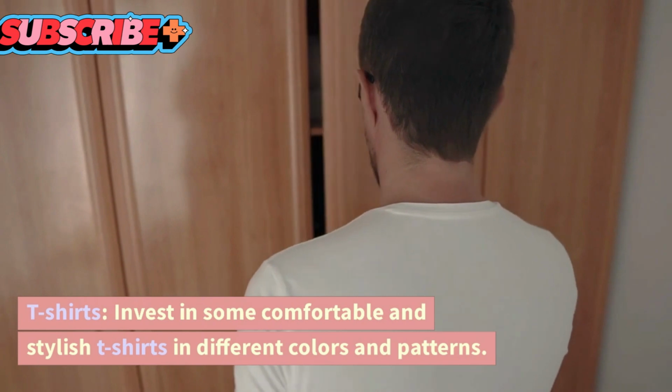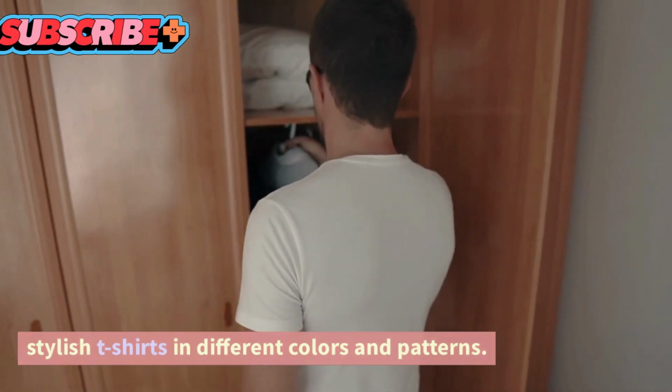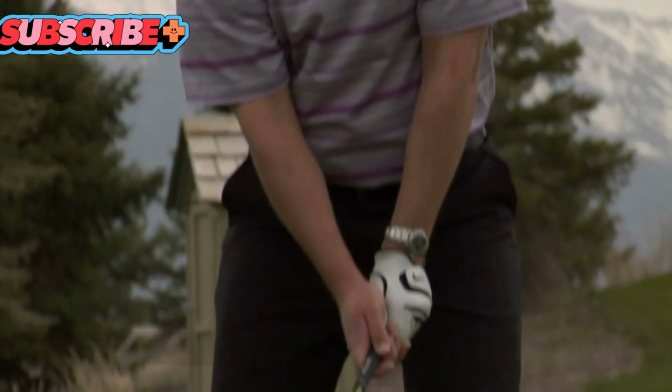T-shirts. Invest in some comfortable and stylish t-shirts in different colors and patterns. Don't be afraid to play around with graphic tees for a fun touch.